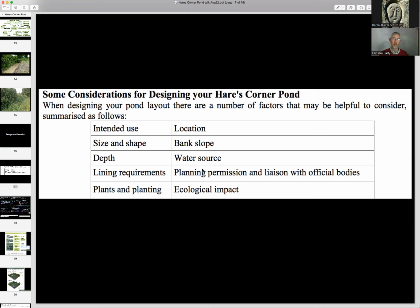Bank slope, the shallower the better. The water source, is that from simply runoff, or is it rainfall, or runoff from a driveway or a clean yard or fields? So that will have a bearing on the water quality and a bearing on how quickly your pond is topped up. So if you're trying to decide whether you need a liner or not, if you've got a lot of water coming in, you don't necessarily need a liner as much as if it's only rain-fed.